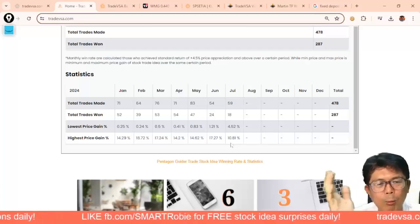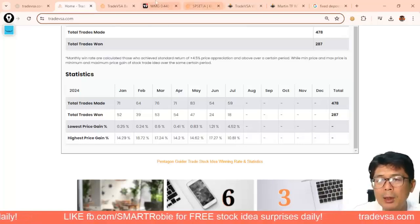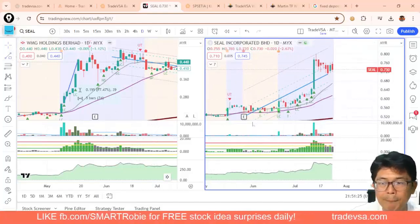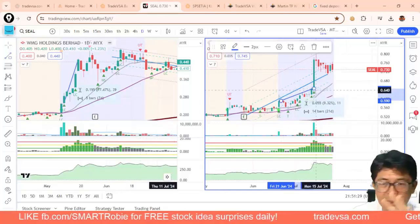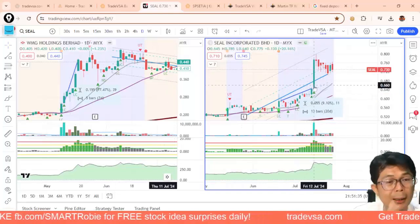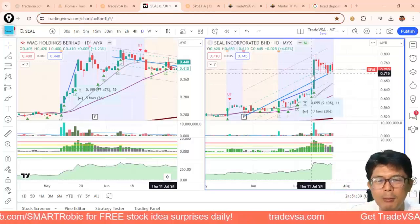Don't come in and say, if I don't get an 80% win rate, I don't want to win. Because if you look at the trade like this one here, you can see from here for Seal, if we got in here, we got out here, because 14 days, 15 days, we closed the trade. But this was the monster win. This monster win is what percent? 20%, right?